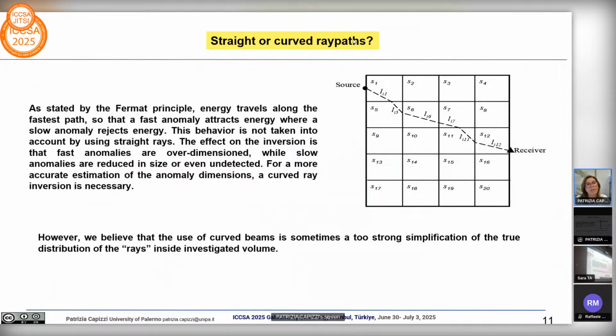The faster anomaly attracts the energy, and the slow anomaly rejects the energy. But this behavior is not taken into account if we use the straight rays. So we decided to model and to use the curved rays, which are really the refracted ray paths, in our inversion model.